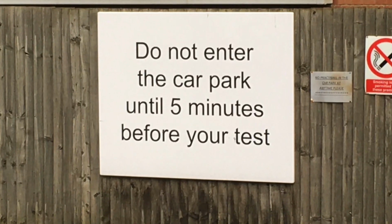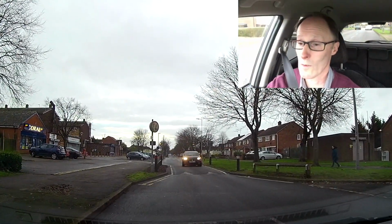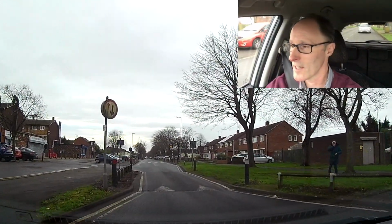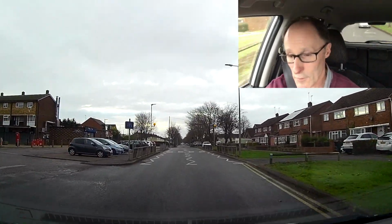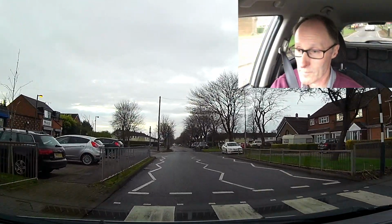Now, like I say, if you're driving too soon and the examiners are around, the examiners tend to clear you off: get back outside the test centre, you're in the way, you're too soon. So just remember that if you come too soon, you're going to be in the way of everyone else, and you're possibly going to interfere with other tests.